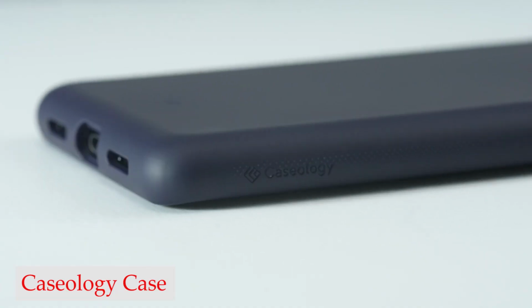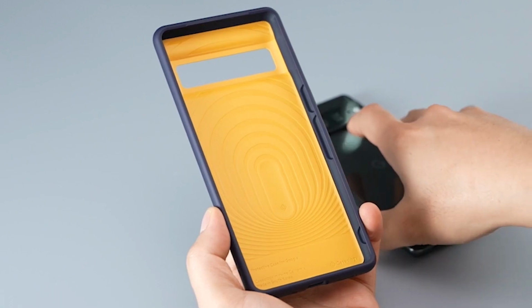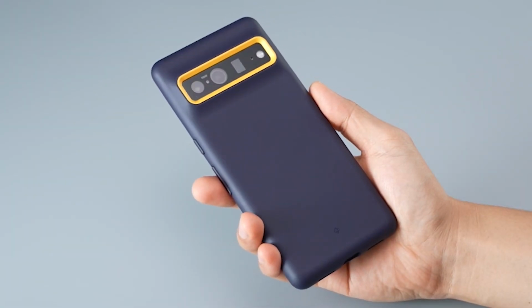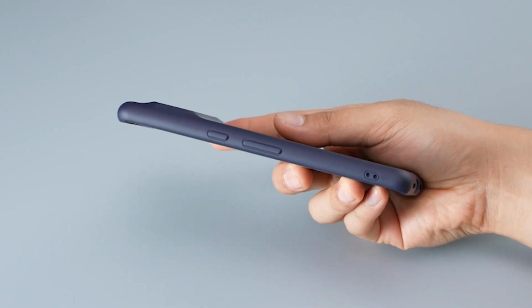4. Caseology Case. For those who are concerned about the durability of their phone case, the Caseology Nano Pop is certified with military-grade protection. This means that it has been rigorously tested to ensure that it can withstand drops, impacts, and other types of damage. You can rest assured that your phone will be well protected with this case.